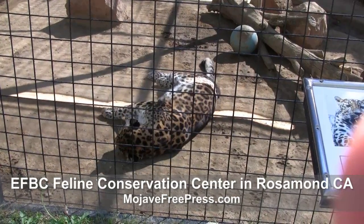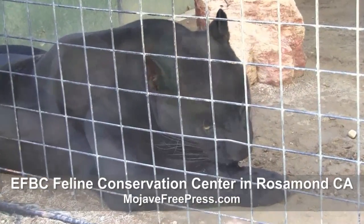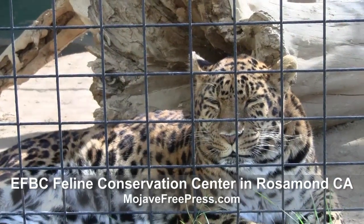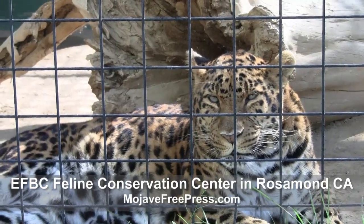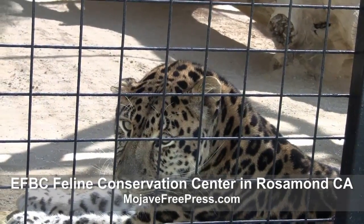But what's really unique about this place is our focus is a lot different than many of the other animal places that you might go to, whether it's in California or the United States, because we're not a rescue. Our goal is to preserve various feline species through conservation efforts and breeding.